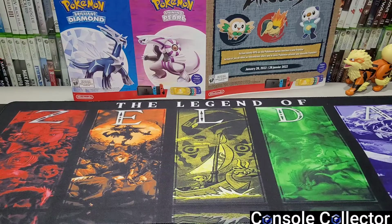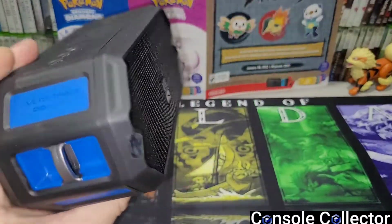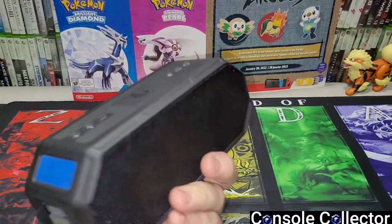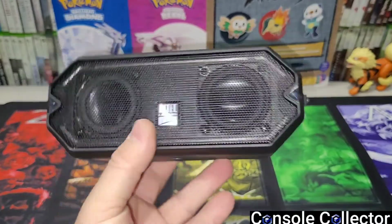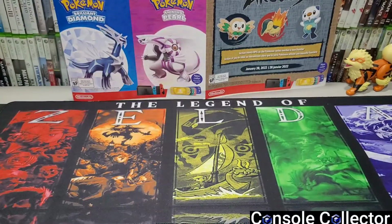Randomly, I just picked up this Bluetooth speaker. It's a waterproof, or I should say everything proof, little Bluetooth speaker. I just got it for the garage and to have some portable music here in the game room when I'm cleaning up or stuff. So just wanted to say I picked that up.